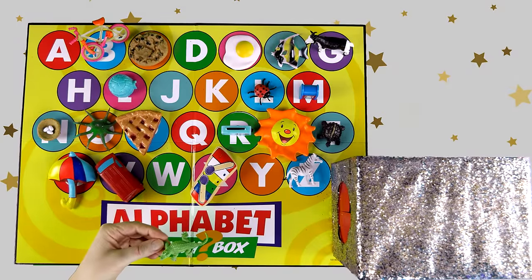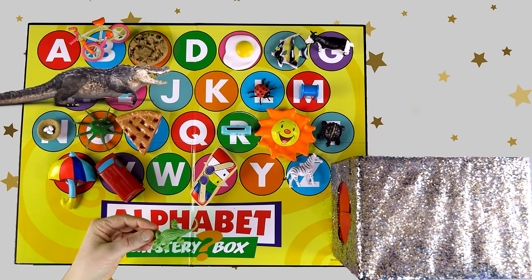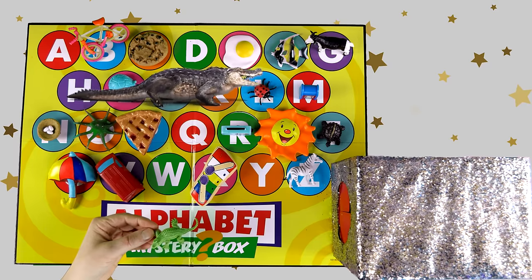Alligator. Oh, did you hear it? What is the magic sound? Listen oh so carefully and you will hear it first. Alligator. Did you hear the first sound of alligator? What is the magic sound?